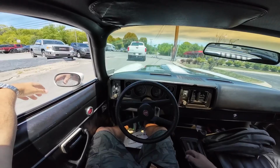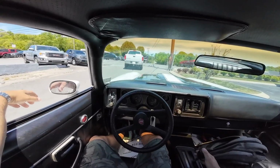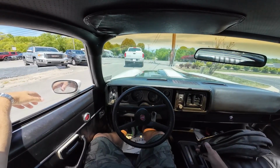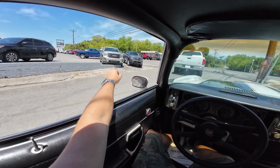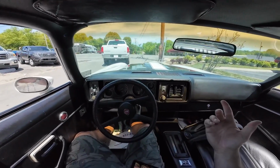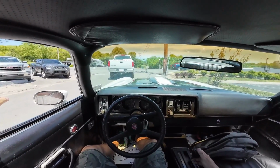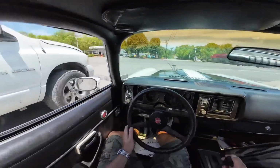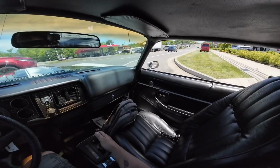What's this guy doing? Well, whenever he moves out of the way, I don't know what he's doing. Either way, we're heading back to the lot. Picking out the flaws is coming up next, so be sure to stick around for that. I'm gonna go around this guy. Get another run here.